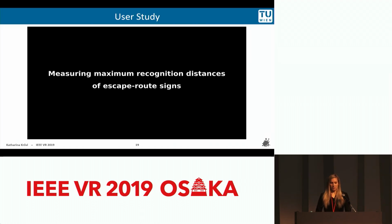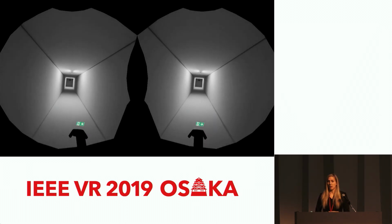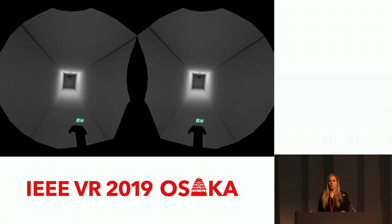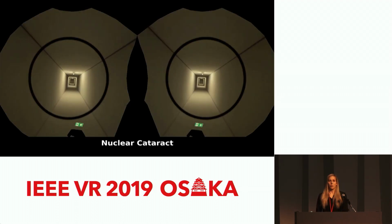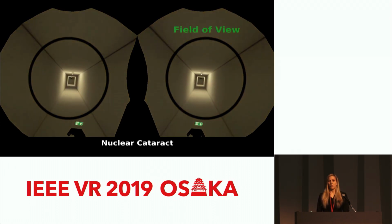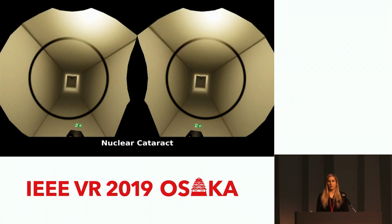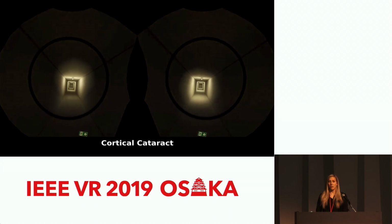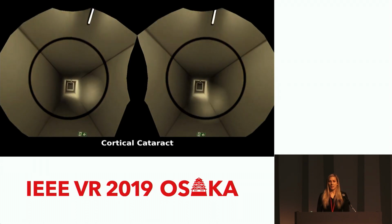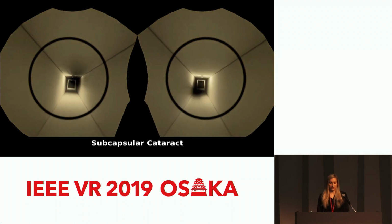In our user study, we also measured maximum recognition distances of escape route signs by placing a user in a virtual corridor where they had to advance until they could recognize the sign at the end of the corridor. We tested this with clear vision and also with all our 3 different types of simulated cataracts. The ring that you can see here marks the field of view that you can actually see in the headset, which is much smaller than what's actually rendered.